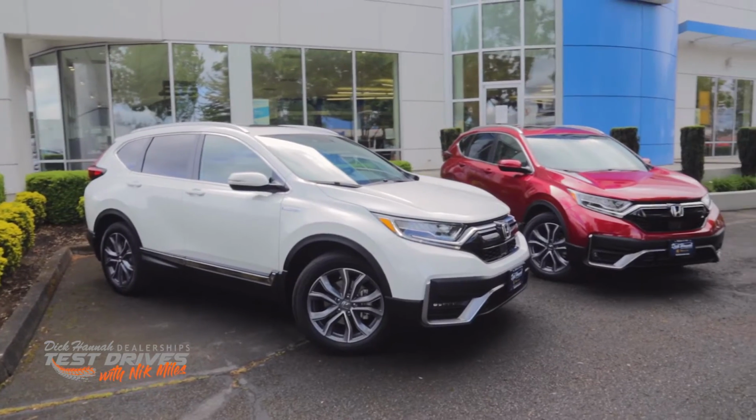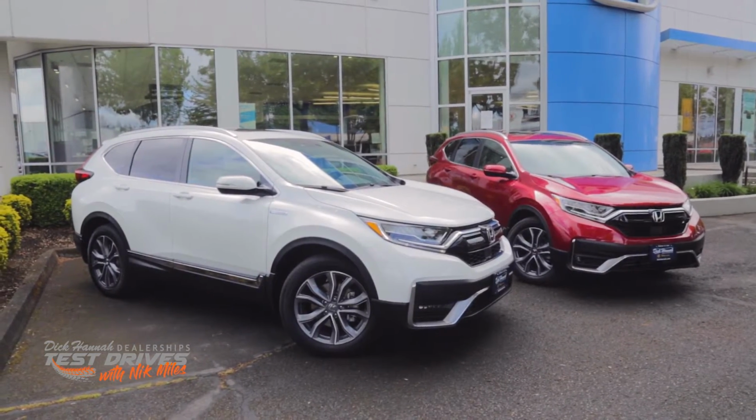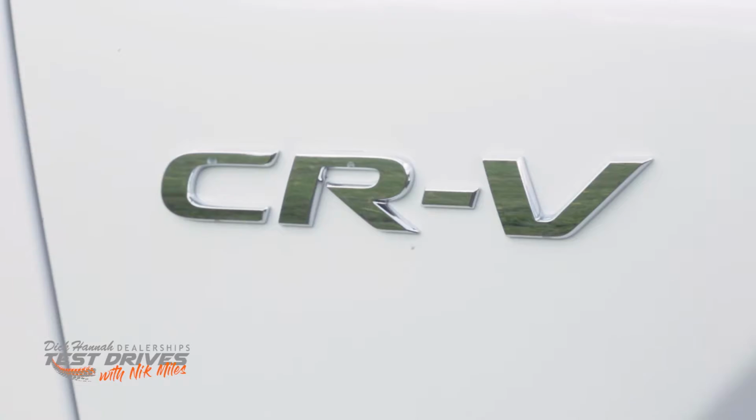Today we're at Dick Hanna Honda and we're going to show you the CR-V. There is a gasoline version and there is a hybrid version. Today we're going to concentrate on the hybrid version. The CR-V is a juggernaut when it comes to Honda sales. It makes up 60% of Honda's light truck sales.